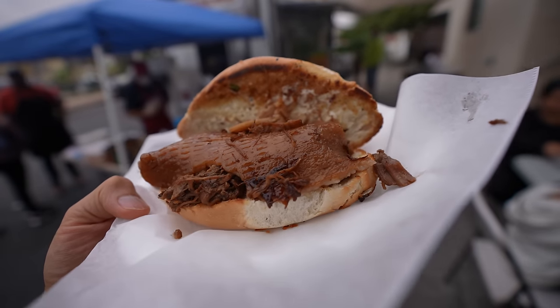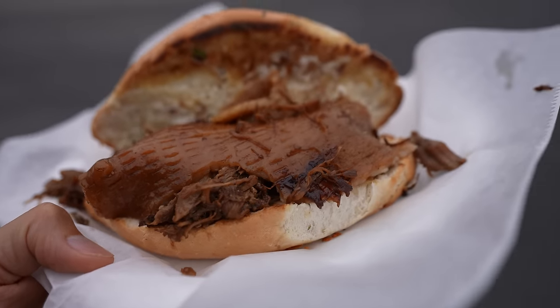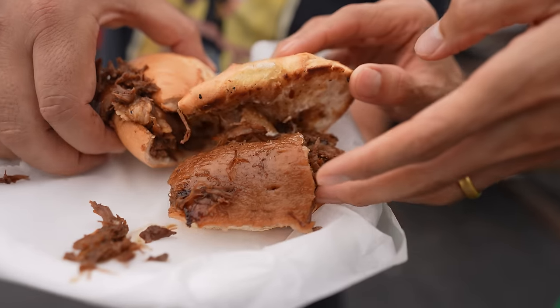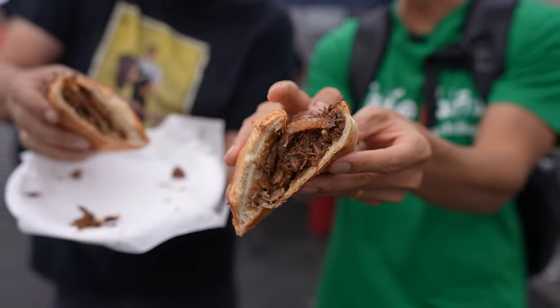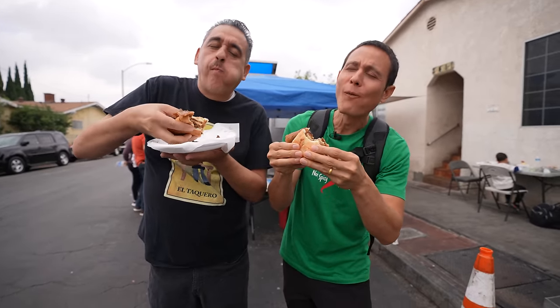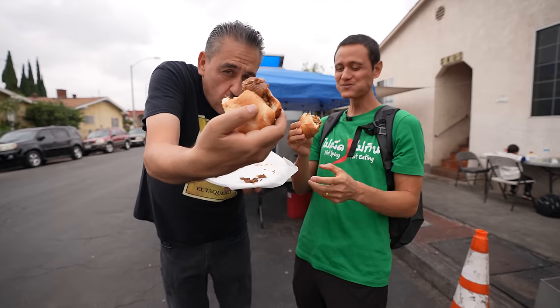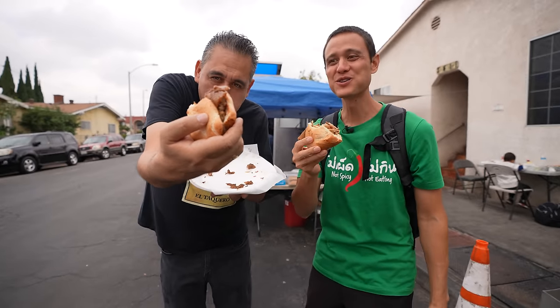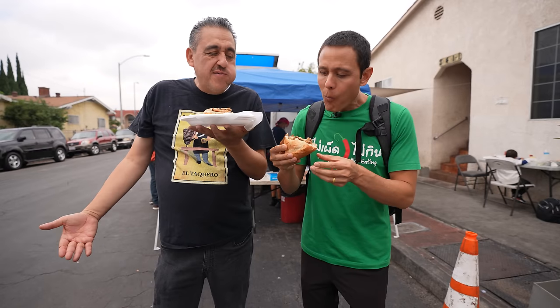But he hands us a torta, bread, toasted, filled with, you can see the burnt ends, and then just literally an entire half a pig's worth of skin. Oh, it's warm, it's gooey. Oh, wow. Yeah, skin. The gooiness, the jiggliness. It's so gooey and fatty and meaty. I never had a torta from here.